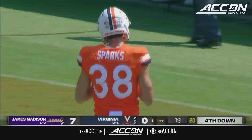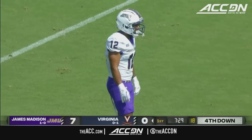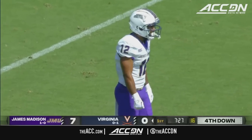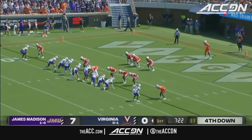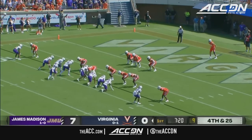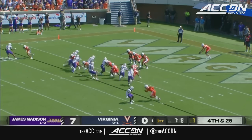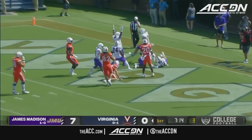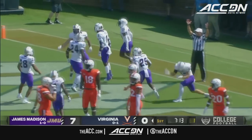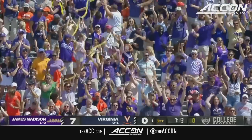So Kurt Cignetti, again, it pays off. He accepts the penalty, moves Virginia back. You get a bad snap. Now they're punting from the shadow of their own end zone. Daniel Sparks, one of the top punters in America, standing deep in his own end zone. Preseason first team all ACC. And the punt was blocked, and JMU recovers. A touchdown for the Dukes.